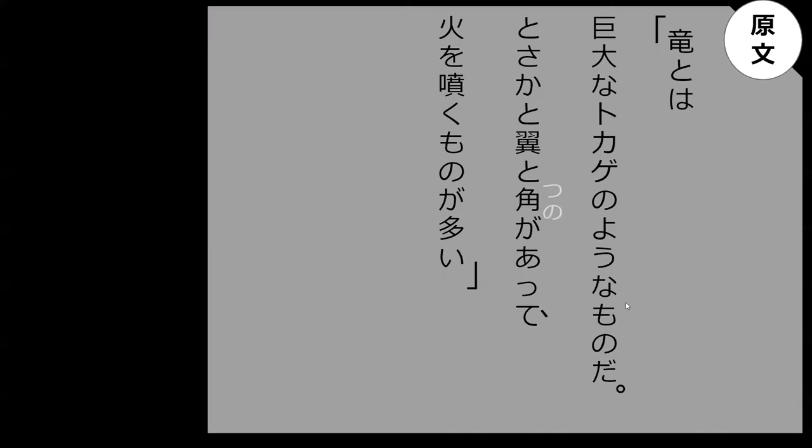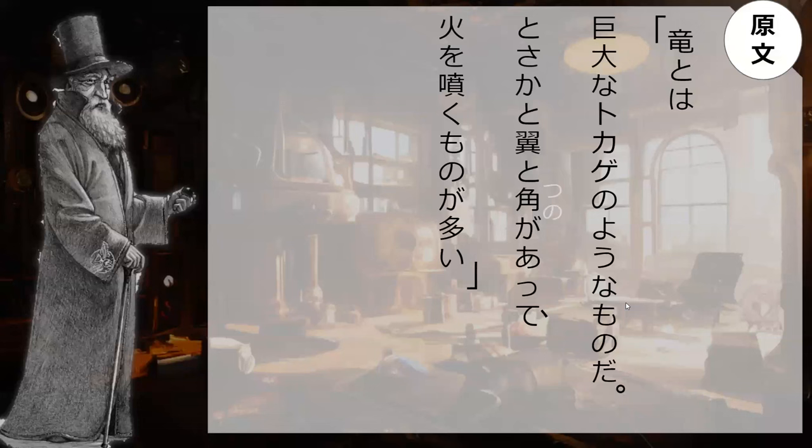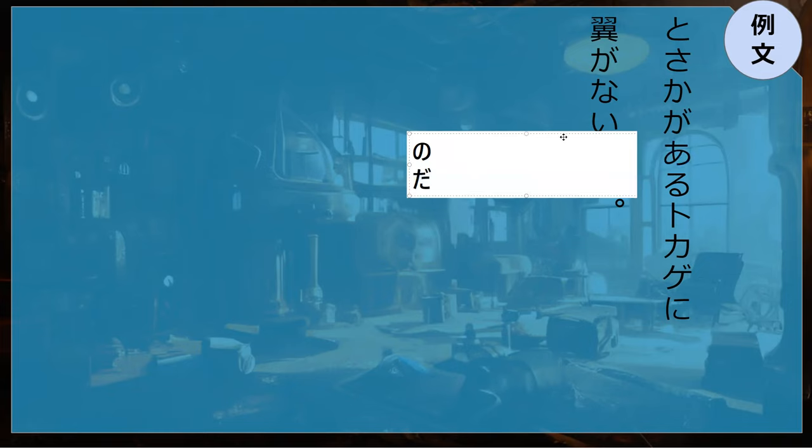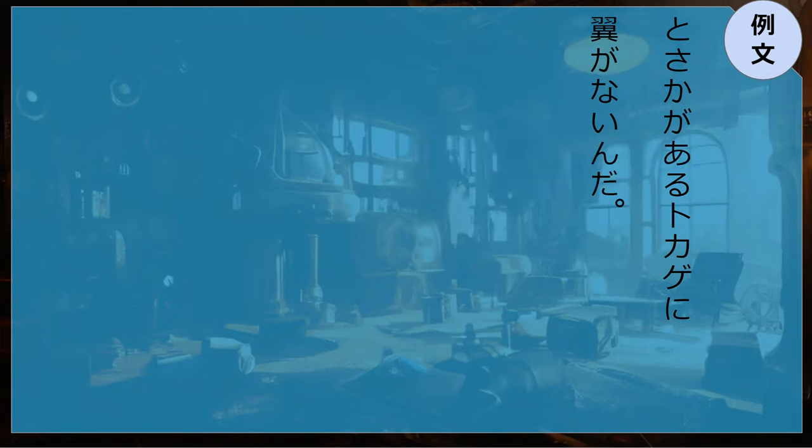Perfect. Okay, now you get this: the nda is no da. Nda and no da are the same word. So there's no wing, no da. So theoretically, tsubasa ga nai, period, would be grammatically correct. No da adds some flavor here.